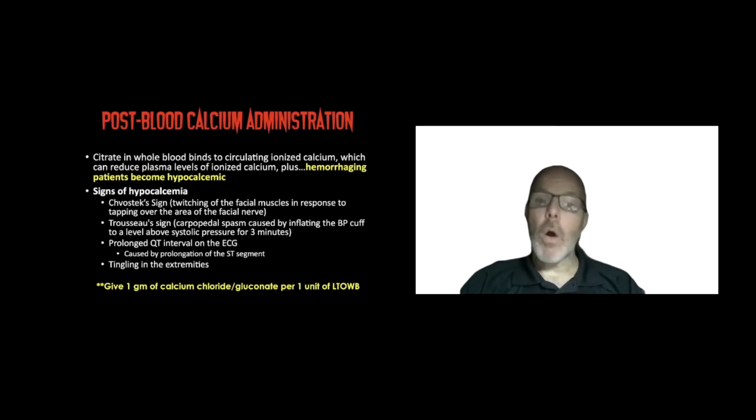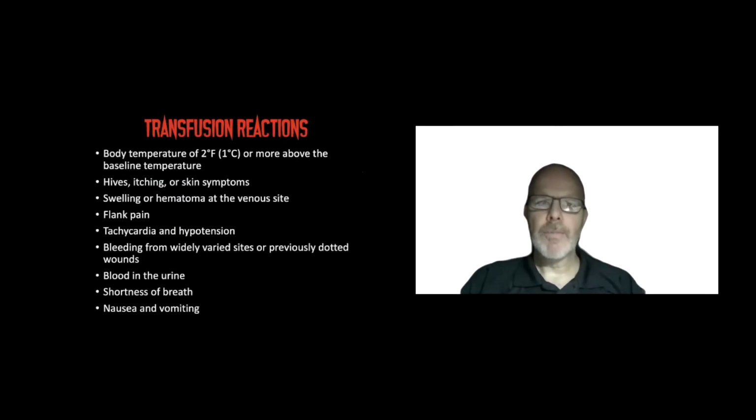So in our agency, in our region, we're giving a gram of calcium chloride or gluconate per 1 unit of transfused low titer O positive whole blood for that very reason. And let's face it, calcium is cheap, calcium is safe, calcium is a life-saving drug, especially in patients that are hyperkalemic. Unfortunately, we miss a lot of cases of hyperkalemia, and as a result, people just arrest right in front of us. But we also have to remember that calcium levels drop in patients who are bleeding to death.